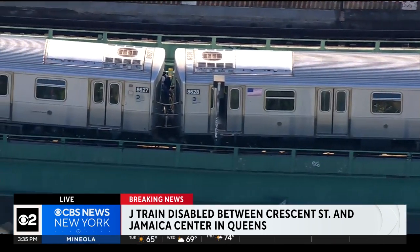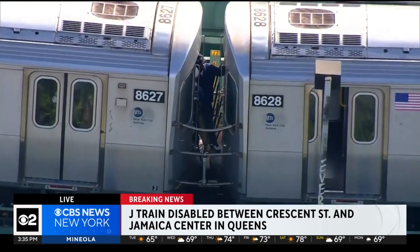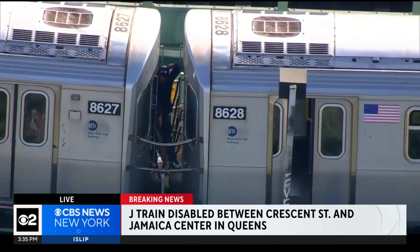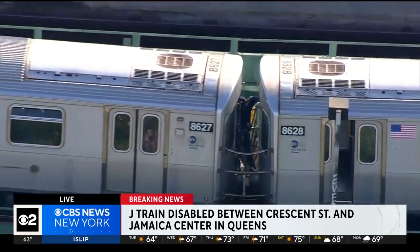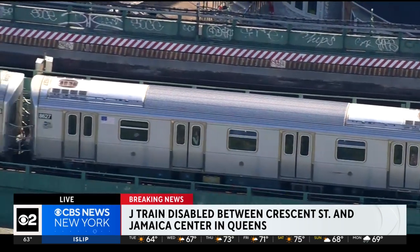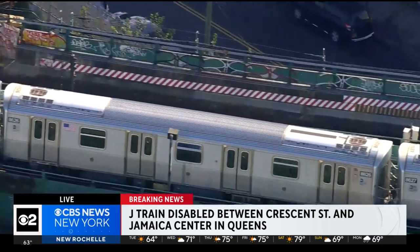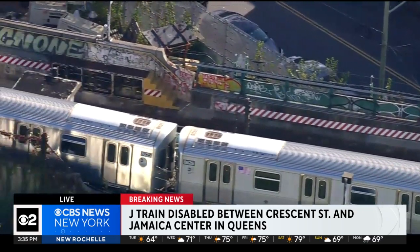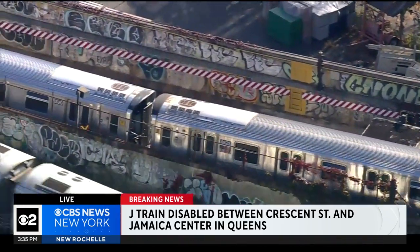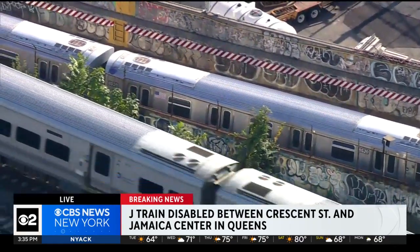And again, it's a little hard to tell if those are passengers standing there in the breezeway or if that's one of the MTA employees. That appears to be one of the MTA employees standing there in between the trains. Of course, what they need to do is try to keep everybody inside those trains for their safety. Of course, you have power that runs through many of the components up there that give electricity to the trains to be able to move. So even though it is more than likely off at this point, you still don't want people walking around those tracks. So that's why they'll keep everybody inside the subway cars as they assess the situation.